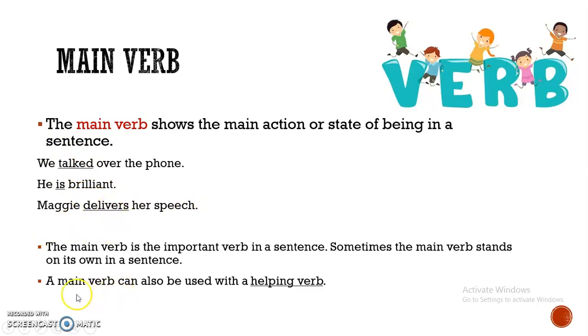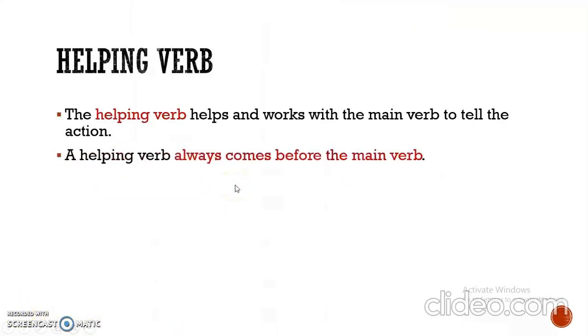However, sometimes a main verb can also be used with a helping verb. Sometimes another verb known as the helping verb accompanies the main verb. Sometimes the helping verb comes before the main verb. So the main verb sometimes doesn't stand on its own. Now we're going to be talking about helping verbs. What is a helping verb? The helping verb helps and works with the main verb to tell the action. A helping verb always comes before the main verb.